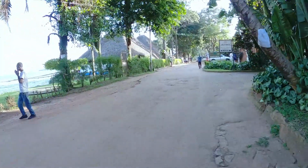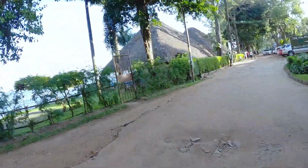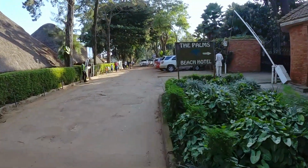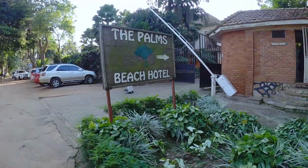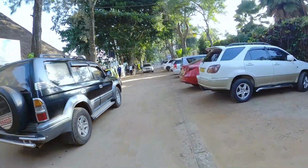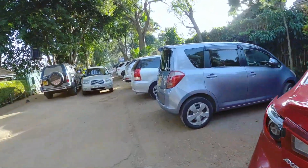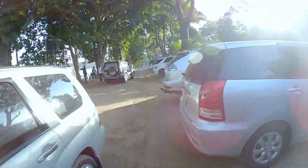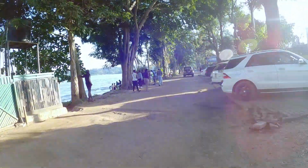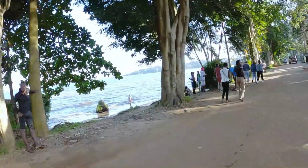So, let's get into the thick of things. The waves are quite strong down over there. Want to catch them from in front? You have Palms Beach Hotel over there. You have people coming in and going out. Kind of like a parking area as well, so just passing through and showing you guys how this place is booming. Another view of the water.